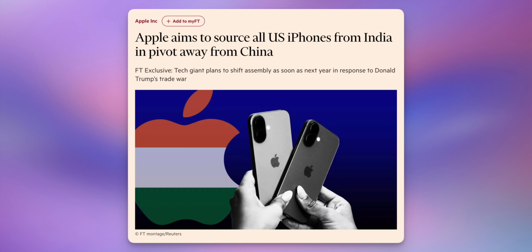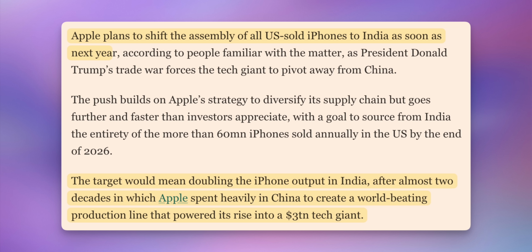Now, speaking of future iPhones, we have to talk about what Apple is doing with iPhones that are coming to the US because of the whole tariffs with China. Because we're now hearing from the Financial Times, who put out this report. They said that Apple plans to source all US-bound iPhones from India by 2026. So in this report, they said that Apple is accelerating its manufacturing shift away from China and plans to assemble all US-bound iPhones in India by the end of 2026.